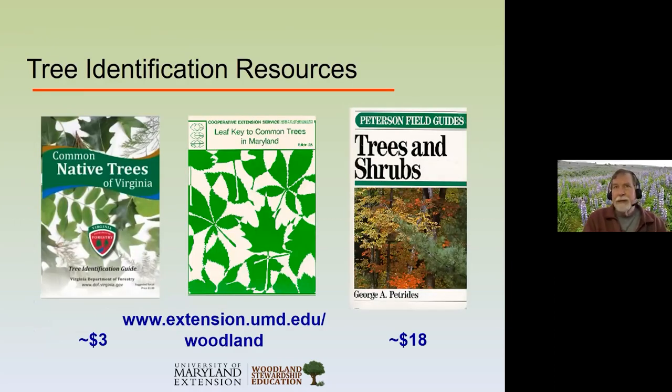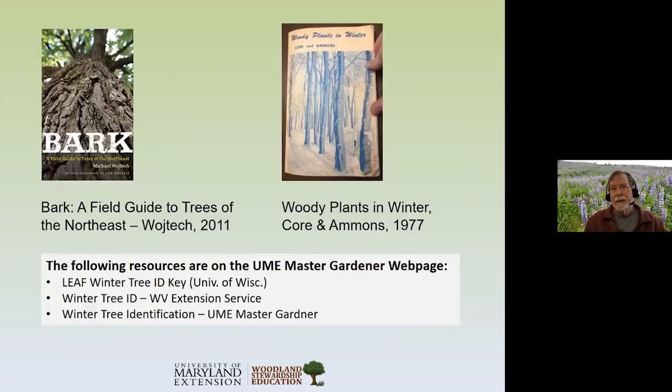Now, there are some great tree ID resources. The leaf key you see in the middle there was actually developed by 4-H years ago, and it's posted on our website. But we've been using the Common Native Trees of Virginia because it's just a great book. No sense reinventing the wheel. And of course, there's the gold standard, Peterson. But again, a lot of these are based on the fact that you have leaves. Now, do understand, just because it's winter doesn't mean you don't have leaves. They're just on the ground. So we have to look at some other resources. This book on bark you see here was actually given to me by a colleague, Agnes Kometics.